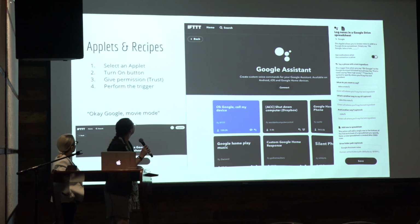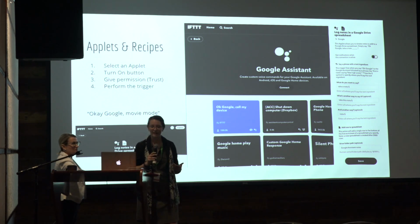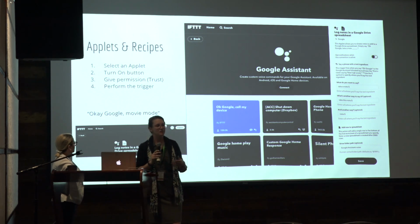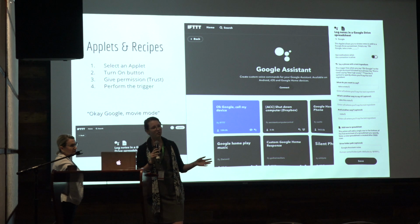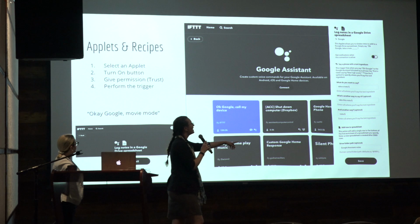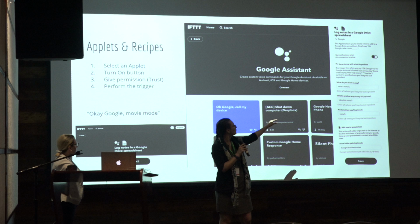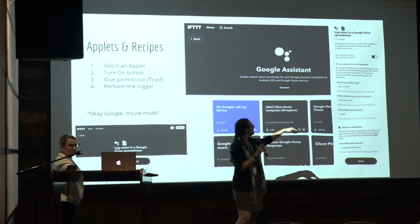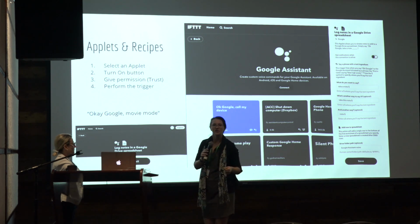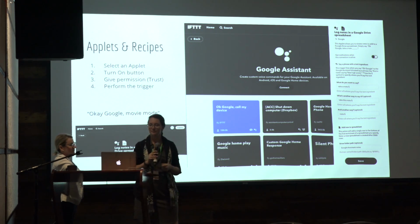And then once you've given permission, you perform the trigger. So there's a variety of different triggers that you set up. And so a trigger would be, hey Google, movie mode, right? And that would trigger our option. And you can see on the far side, when we have an applet open, you can see what you want to say, another way to say it, and then another way. And so you can adjust and change those. So maybe you found the perfect applet, but you want to tweak it, you can do that.